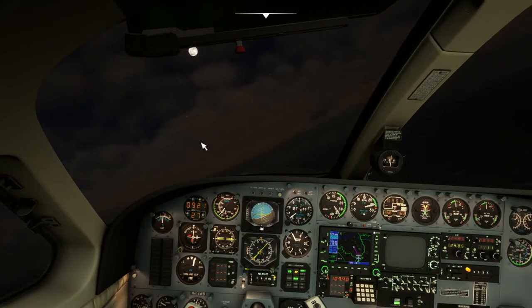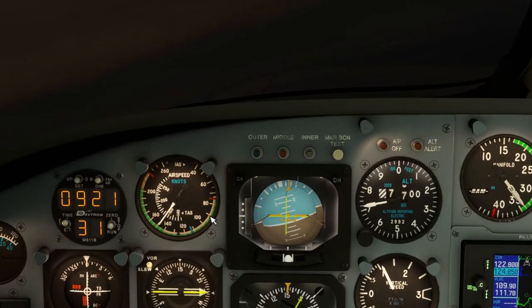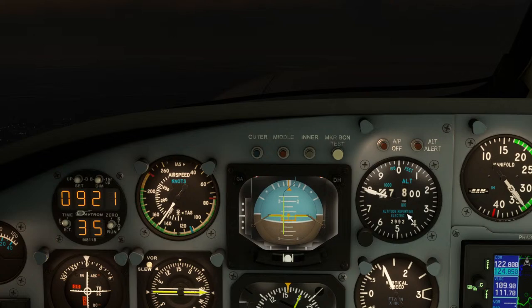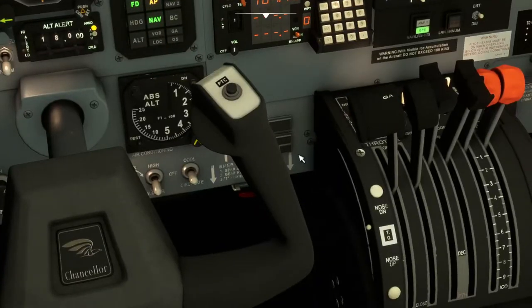Okay, so let's get back into the cockpit here. And let's see, what are you looking at? Speed around 150 knots. Climbing to 7.8, a little over 1000. I mean, it's fine.